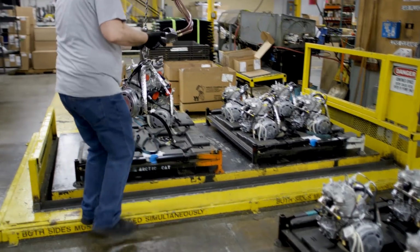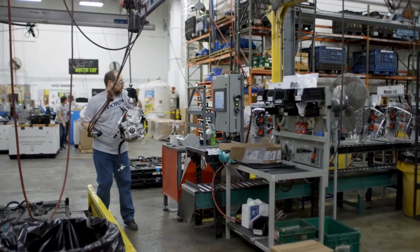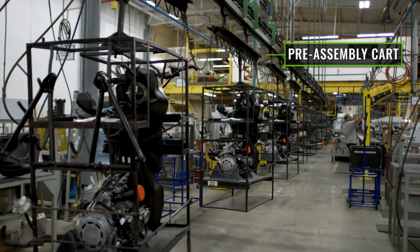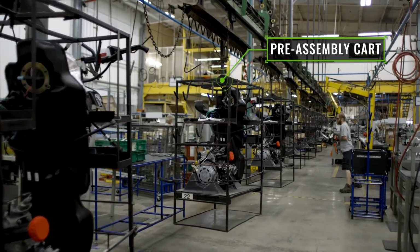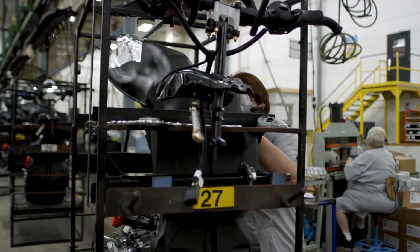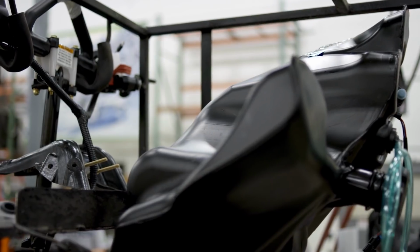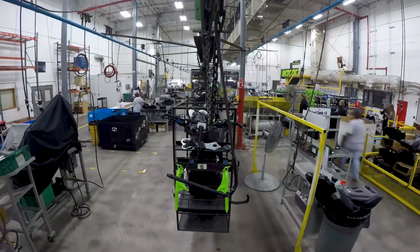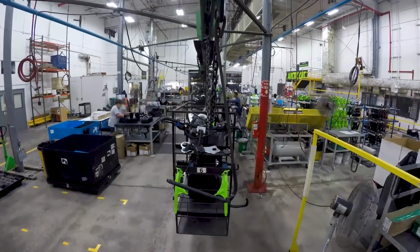The engines arrive and are prepped in the pre-assembly area. Bar-coded carts are loaded with the parts needed to build each snowmobile. This pre-assembly cart will make its way to the main assembly line and will track along with each assembly step, with the right parts just a reach away.